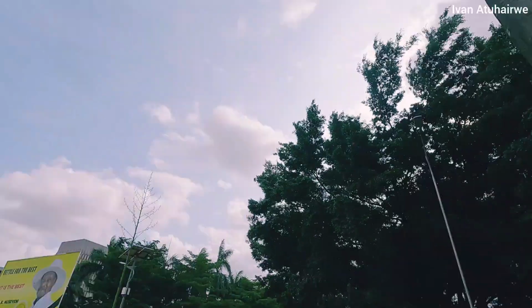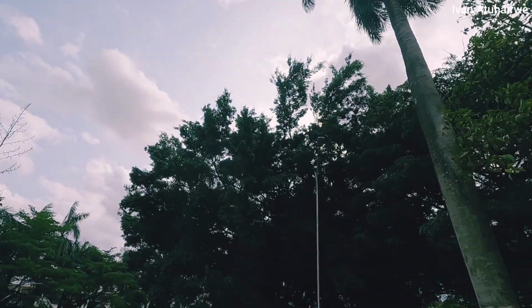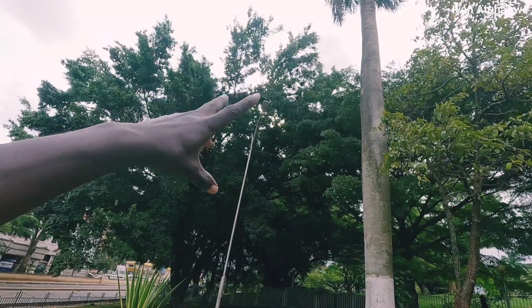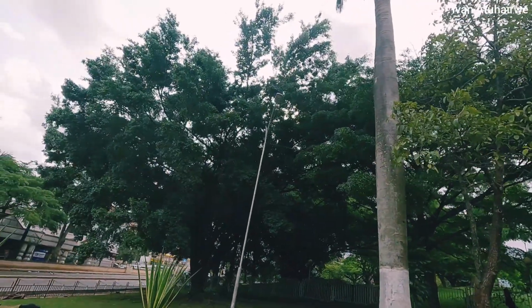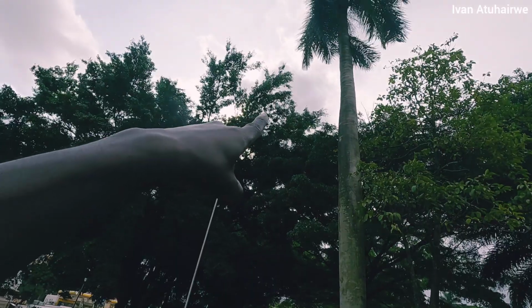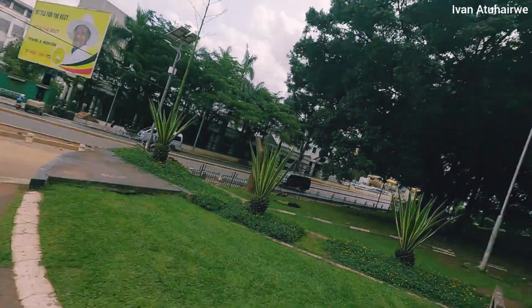But these are bats, by the way. They are not birds. They are bats. They are clustered on these trees. When they start flying, you may think they are birds, but they are bats. If you see some dark things on the trees here, it's like they are fruits, but they are bats.